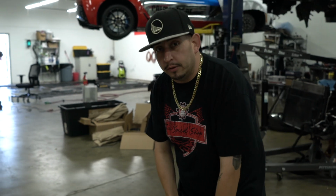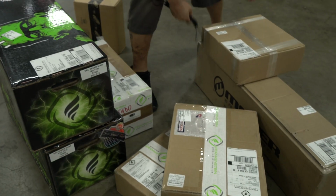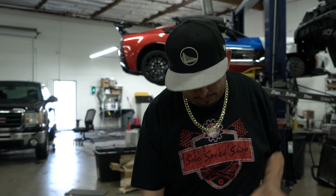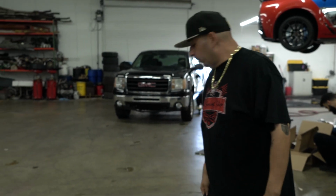We got a bunch of Johnson lifters. These are the hottest commodity in the game right now. We have 10 sets of those. We have Moser Engineering. We got a 9-inch for a 71 El Camino. This is some of the parts for it. And we got inventory of stuff.